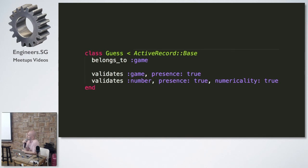We're going to add two validations to the guess model. Firstly, we're going to validate that the game is always present. So we don't ever want to have a guess that doesn't belong to any of the games. So we're going to add a validation for the game attributes and validate that it's present. We're also going to use the exact same validation that we did for game, in that we validate the number provided is present and that it's a number.